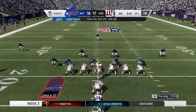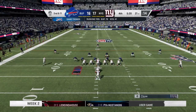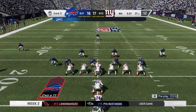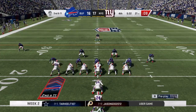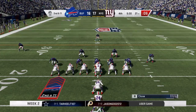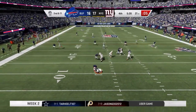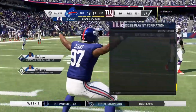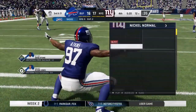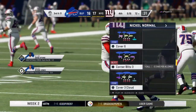A loss of a yard there to start out. That leads to a second and 11. Here's Winston. And the pressure gets there, and Winston goes down. Geno Atkins in there to get him, and that is sack number six now for him on the year.